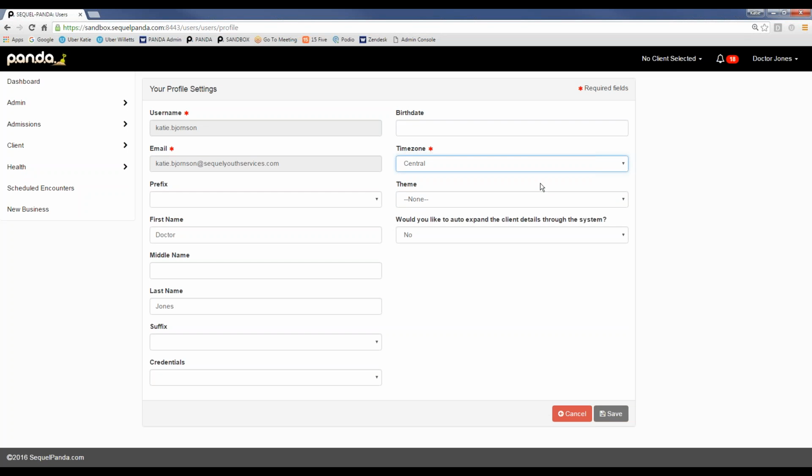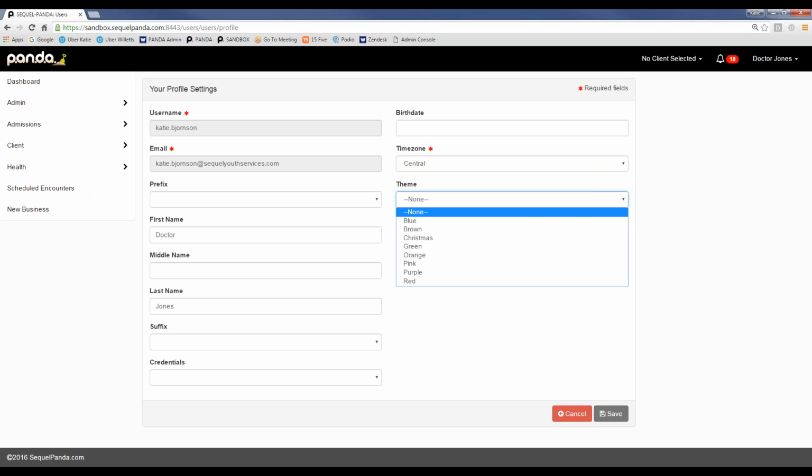This is important for timestamping documentation in the system, so you definitely want to do this the first time you log in. Another thing in here, if you're interested, there's different Panda themes. I really love the black and white, so I haven't changed mine, but I have seen all the different colors that are out there. But if you're interested in having a different color for your theme, you can easily change that here too.